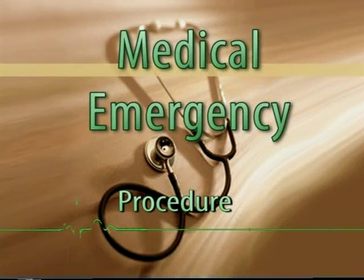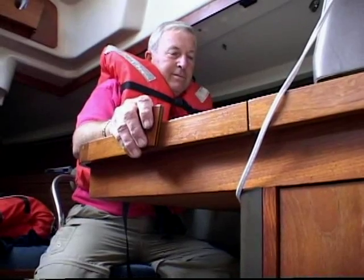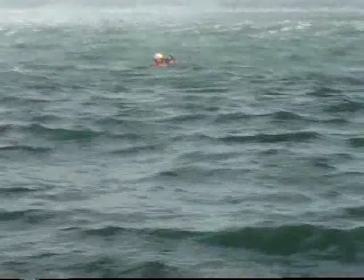If it's a medical emergency, write a note describing the nature of the problem, treatment given so far, and any other pertinent information. Give this to the rescue swimmer or attach it to the victim.